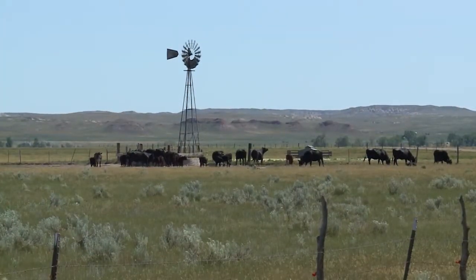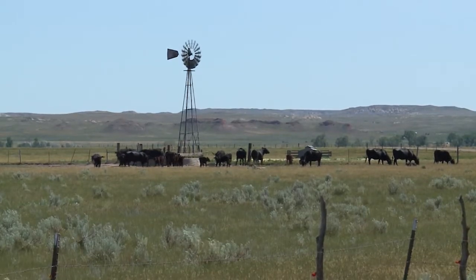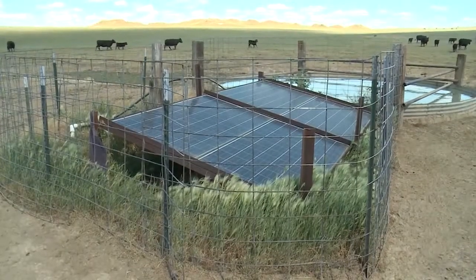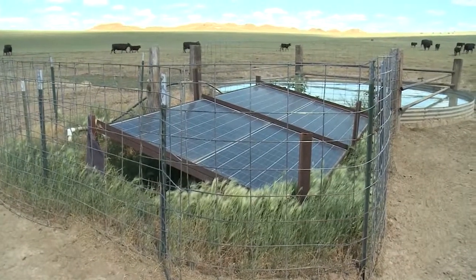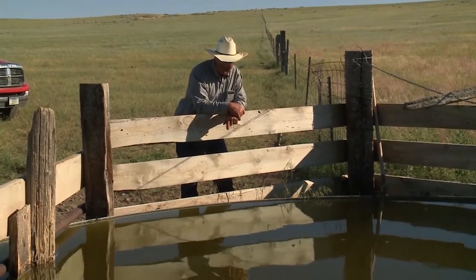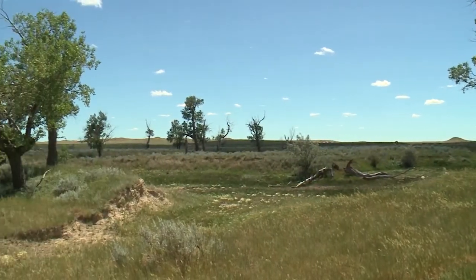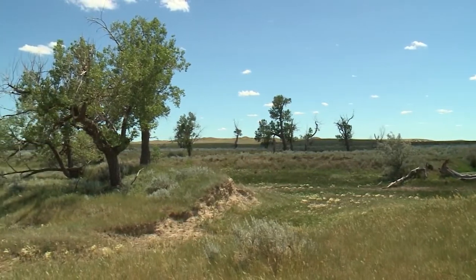Water placement is another key to the success of the Cherry Creek grazing system. The REUKAUFs have installed solar-powered wells in strategic locations to provide the cattle with clean, fresh, consistent water. These tanks also help to pull animals away from lower riparian areas.